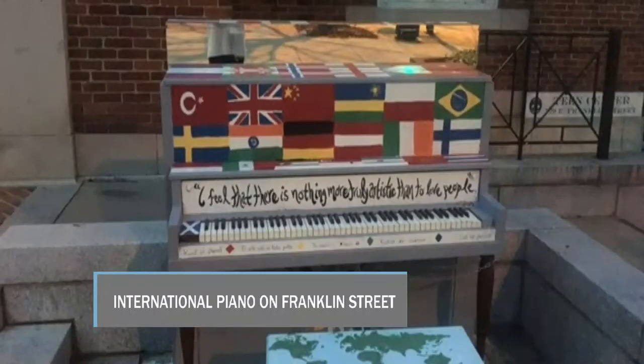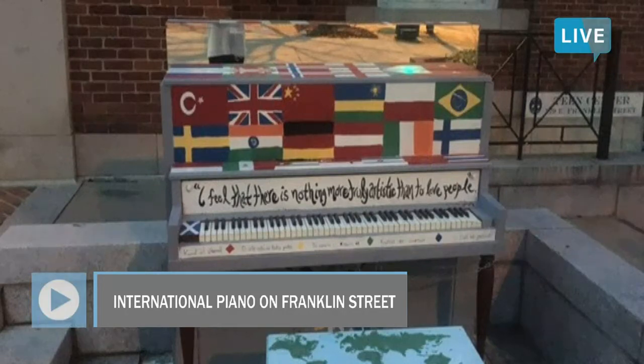Arts Everywhere continues to decorate our campus with all sorts of gorgeous pieces, making the piano on Franklin Street one of their most popular. The piano features flags of all the countries UNC has study abroad partnerships with and is symbolic of the diversity here on campus. Today we have Rohan Balani, an international student who collaborated on this project, in the studio to tell us some more about it. Thank you so much for joining us, Rohan.